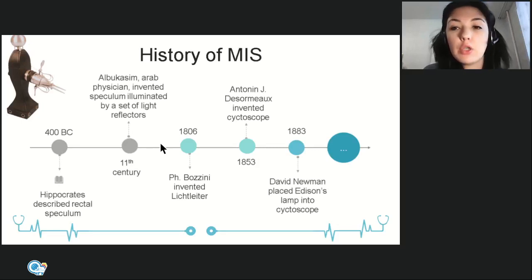Then in the 11th century, Al-Buqasim, an Arab physician, invented a speculum illuminated by a set of light reflectors. But as we later see, all of these light reflectors gave much warmth, and that's why they caused burns, but they didn't give much light. And that's why this reflector was used for some experiments, but complications after using it were very severe.